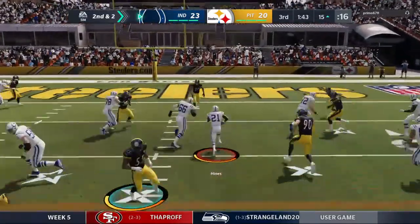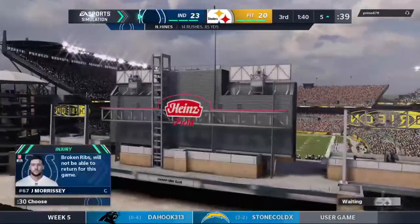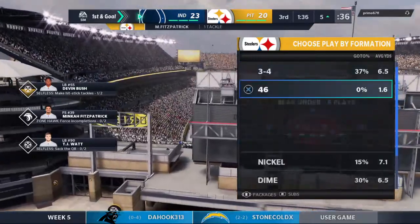This is Hines. And able to get him down, but he does reach the 5. It's a good gain of 11. Sets him up 1st and goal.